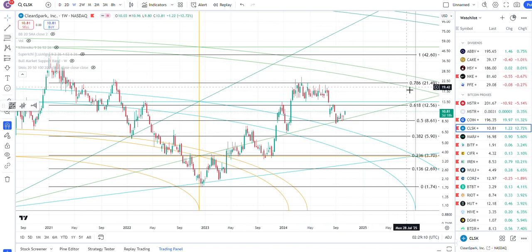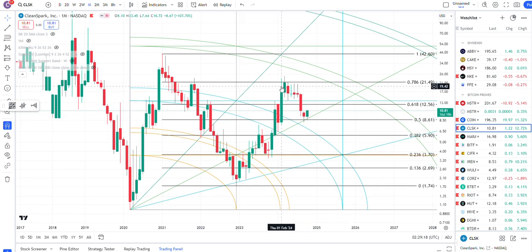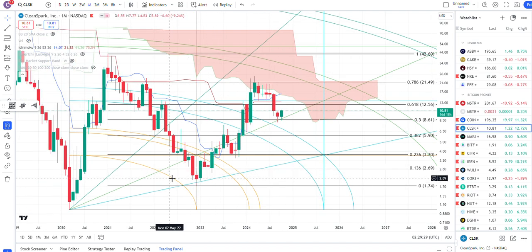If you're able to break above the 0.786, we just weren't ready yet. Why weren't we ready? Well, there's a lot of confluence here, the 0.786 for CleanSpark, because you have a really thick Ichimoku cloud over here, and I'm getting rejected here at 0.786, and a very thick Ichimoku cloud. But overall, I just cannot be that bearish on this chart.